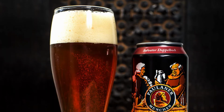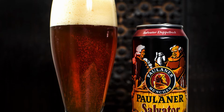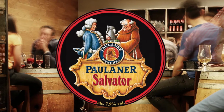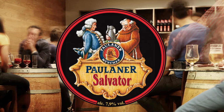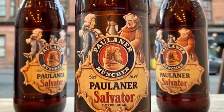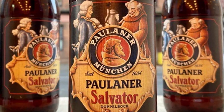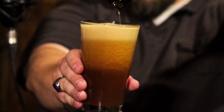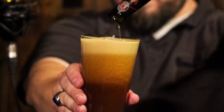Ray, why don't you take us into the tale of the tape? Absolutely, my pleasure. This week we have Paulaner Salvator, which is a Doppelbock. It's a double Bock beer, a stronger and maltier version of your regular Bock beer or strong lager of German origin. This one's got rich aromas of orange, toasted nut, molasses, and spice meets flavors of toffee, cloves, chocolate, and creamy malt notes. And I think we've got to be careful with this one because it comes in at 7.9% ABV.